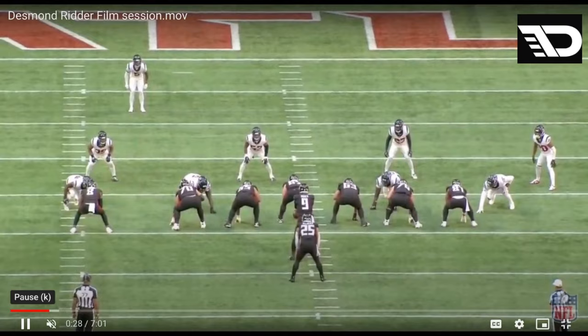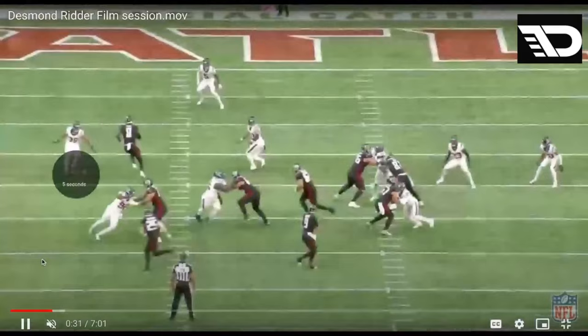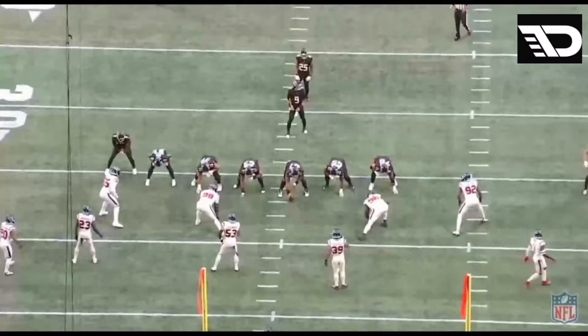Yeah, I agree. So what I noticed was the motion by Kyle Pitts, and you see the single high safety, right? So the motion is to be able to tell us this. Single high safety, we know it's probably either cover one or cover three when you're watching the film. The motion, there is nobody that singularly follows him, right, in that situation. So now Desmond Ridder is thinking zone. He knows that his outside receiver is running a vertical route. That's kind of the clear out route, right?